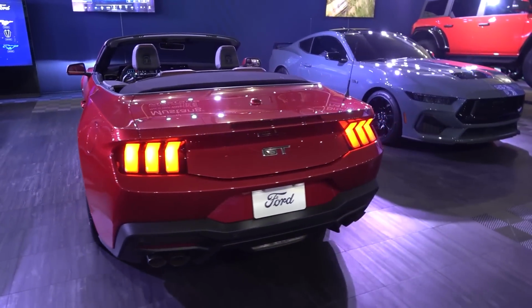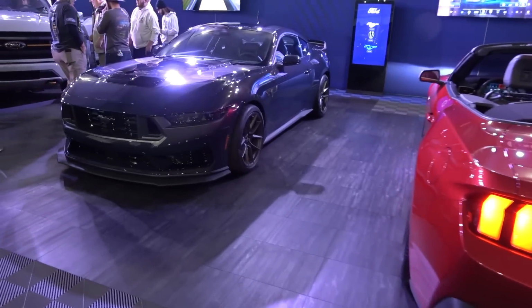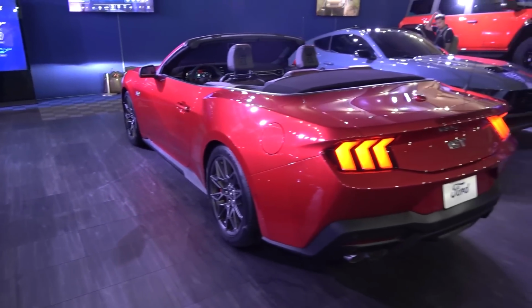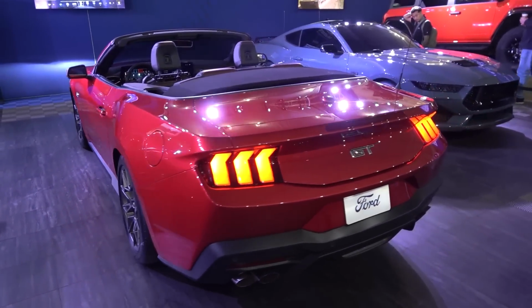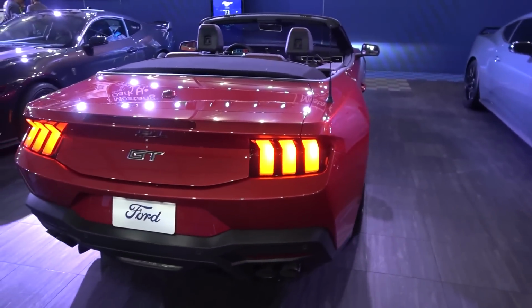All 3 cars here on the Ford stand at Barrett-Jackson feature the 5-litre V8, the GTs and the Dark Horse, but also available from the start of production will be a version featuring the latest development of the 2.3-litre EcoBoost, which, like the GT, comes in both the fastback body style and also the convertible.